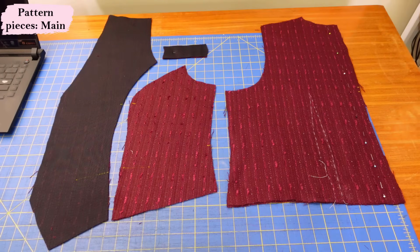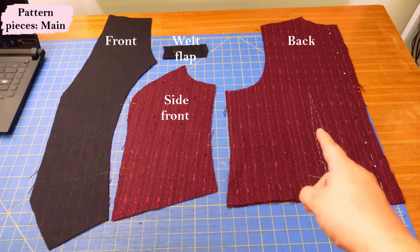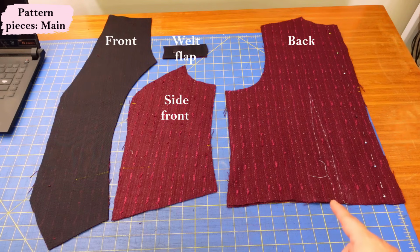Here are the pattern pieces for the main layer. There's not many of them, as you can see. There is a center front that's interfaced, there is a side front that's not interfaced, and there's the back also not interfaced. I marked with a yellow coloring pencil dipped in water. Those marks last and they don't go away while I'm sewing, so it's better than chalk or any other tool.